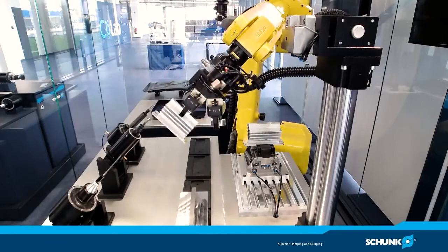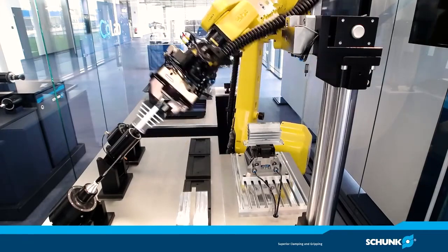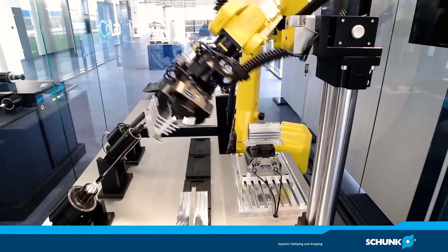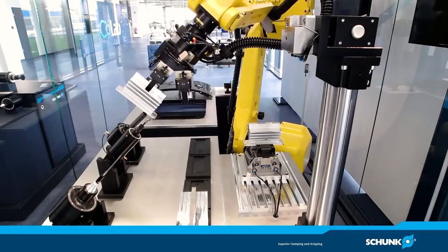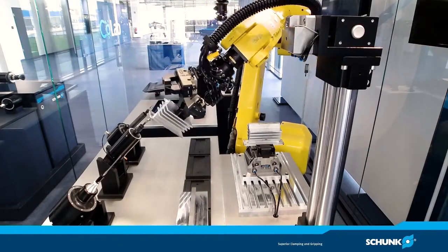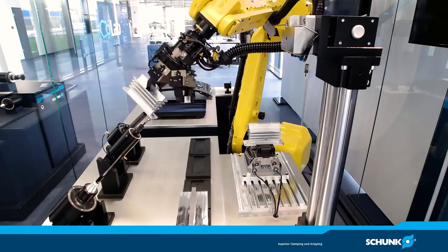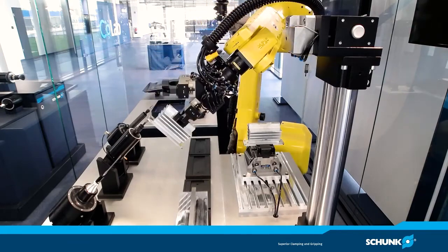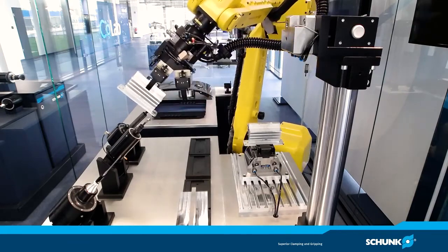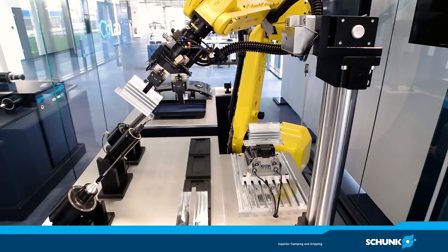So here we have also the compliant deburring blade, the CDB, which is using a countersink here, which is very nicely used here because you can see there's no drive, but we use the robot instead to get rid of the burrs. And this unit is perfectly suitable for this task, as you can see, because it's axial and radial compliant.